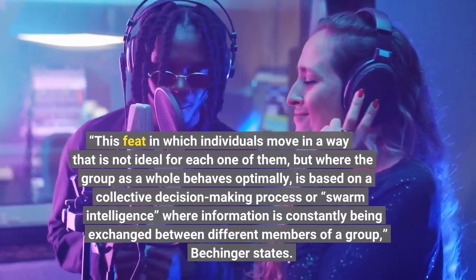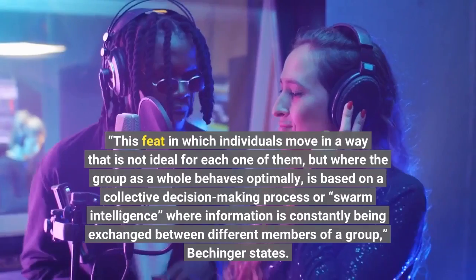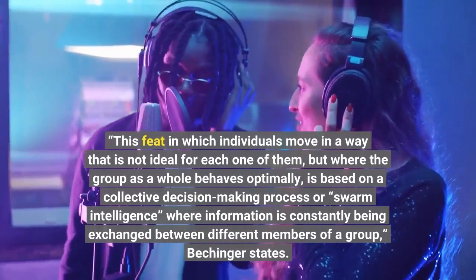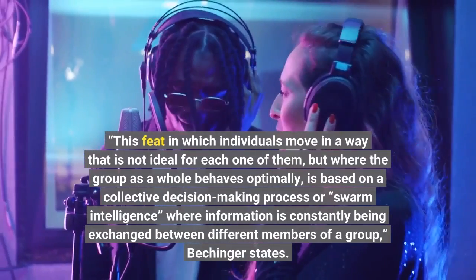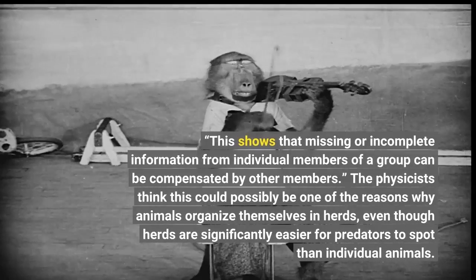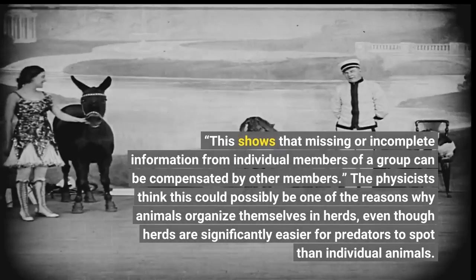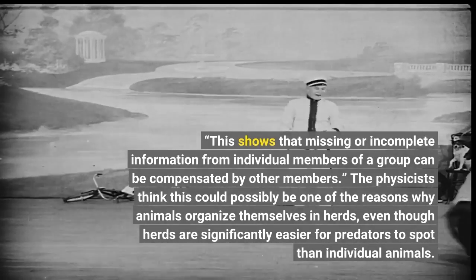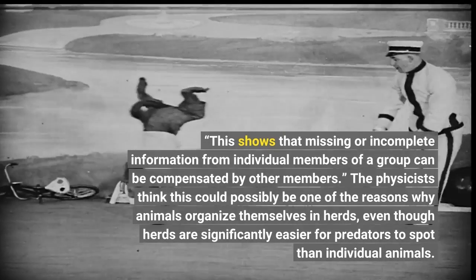"This feat, in which individuals move in a way that is not ideal for each one of them, but where the group as a whole behaves optimally, is based on a collective decision-making process or swarm intelligence, where information is constantly being exchanged between different members of a group," says Beck. "This shows that missing or incomplete information from individual members of a group can be compensated by other members." The physicists think this could possibly be one of the reasons why animals organize themselves in herds, even though herds are significantly easier for predators to spot than individuals.